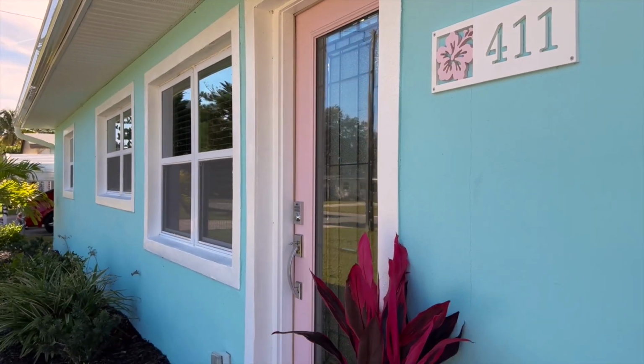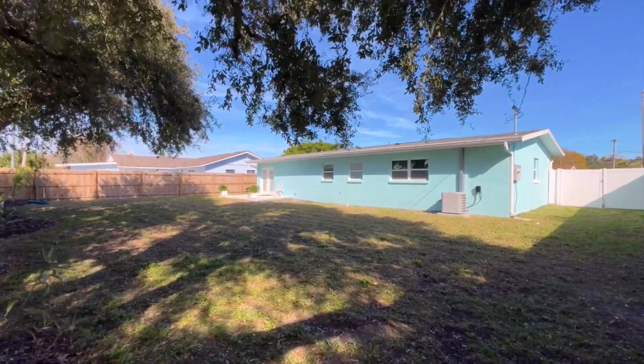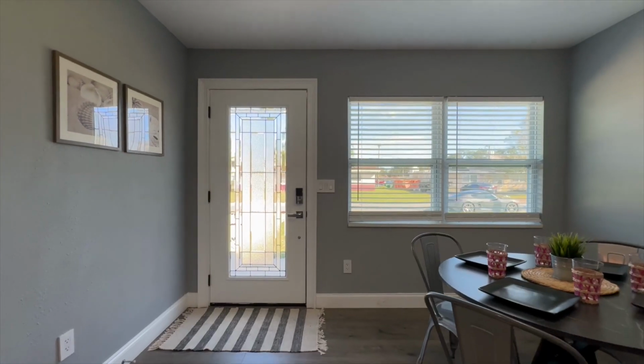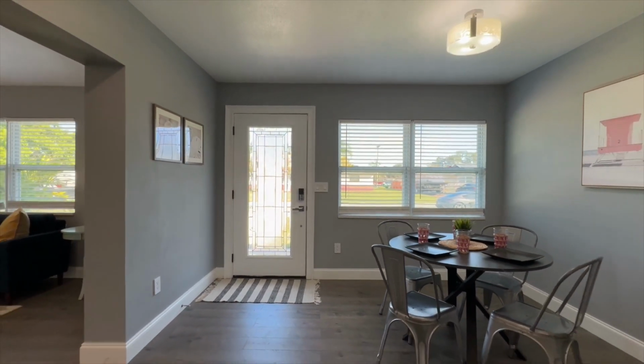This meticulously renovated 3-bedroom, 2-bathroom home is sure to please. From the roof to the floors and everything in between, this home has been completely updated.